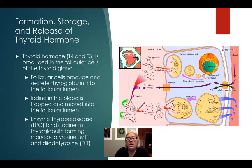So if we look at this picture here, this is one of those follicles, those round balls, cut in half so that we see the open interior, and then the exterior that's made up of those follicular cells. If we blow up one of these tiny follicles, this would be the outside of the follicle. These would be the individual cells that make up the follicle, the follicular cells, and this would be the opening in the middle, the follicular lumen. Inside these follicular cells, thyroglobulin is produced, and that thyroglobulin is then exocytosed or secreted into the follicular lumen.